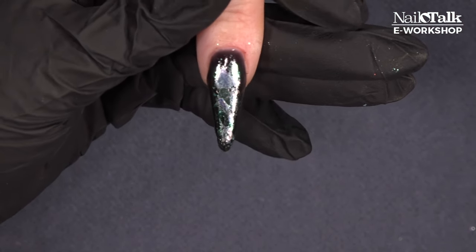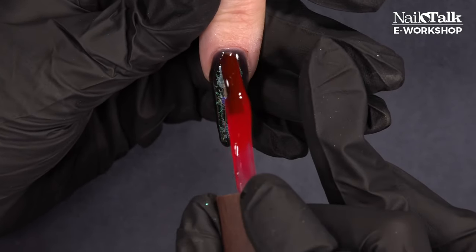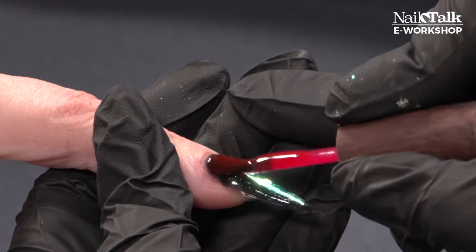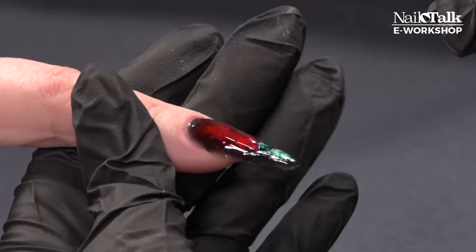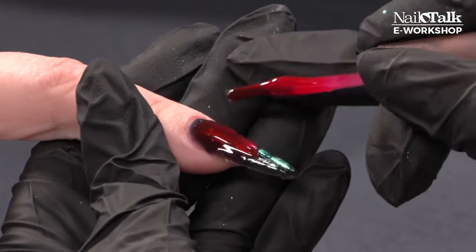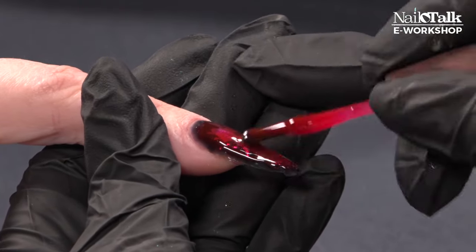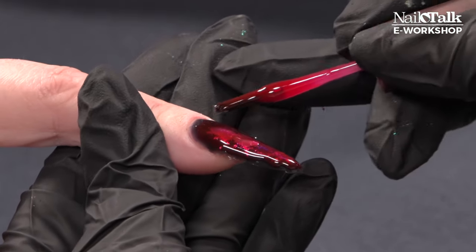Okay, we're going back to this mirror-like nail. And I'm going to use this blush revenge. And I'm just following the first application. Yeah. Oh, it totally changes the whole outlook of the nail. Yeah, don't you like it? Oh, it's beautiful. I love it. Okay, this is the first layer.